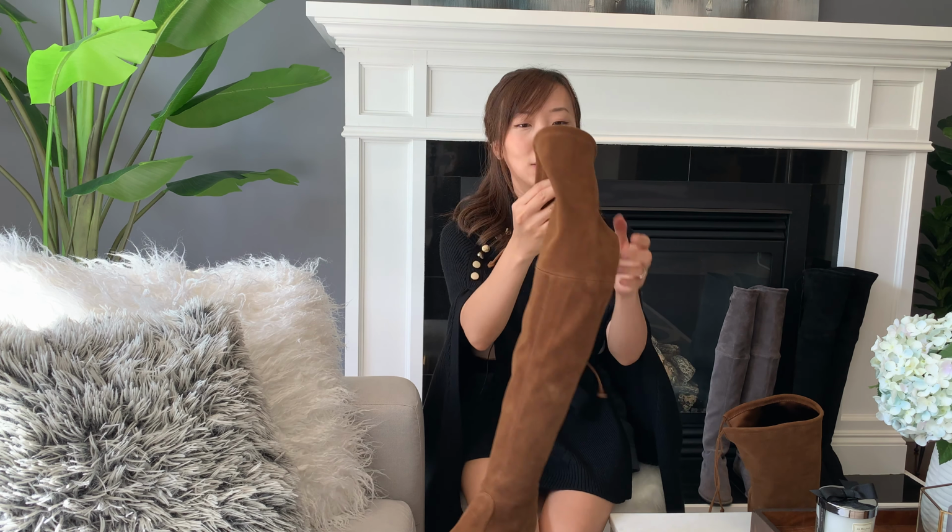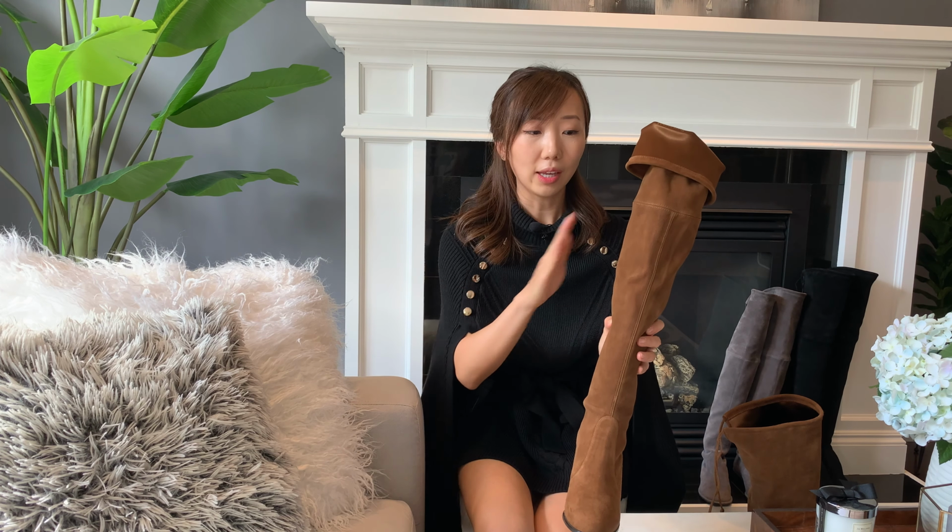There's actually a strip of leather right where this connection area is, and I would just use a damp cloth or a damp paper towel and just wipe at it and see if any of the color comes off. If it does, you know there's going to be color transfer. Or you can waterproof spray the inside as well, let it dry before you wear any lighter denim or lighter pants.